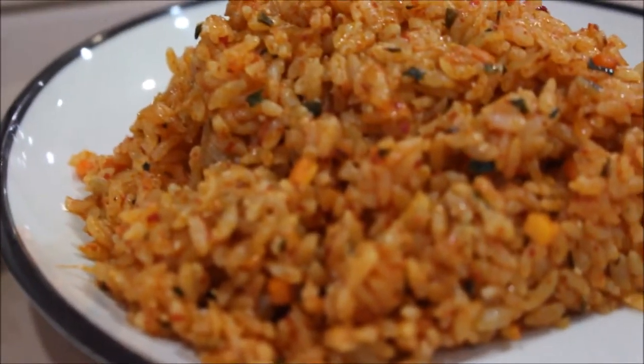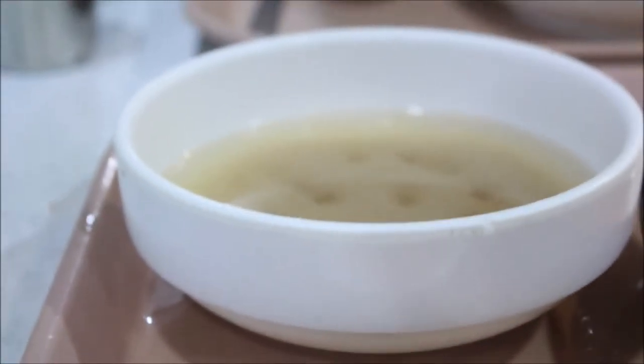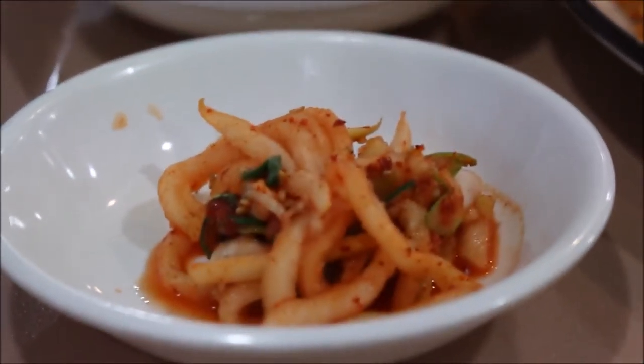Alright, so I got some bokkeumbap, which is like fried rice, and soup, and some kimchi. Okay, there we go. I'm gonna eat this.